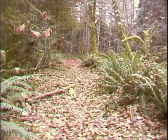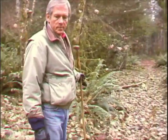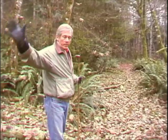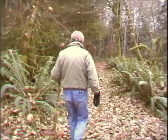Here's the Pioneer Road. This would have been a wagon road. The horses and wagons would have gone from one part of the island down into Fulford Harbor. So we'll just follow it along for a little ways.